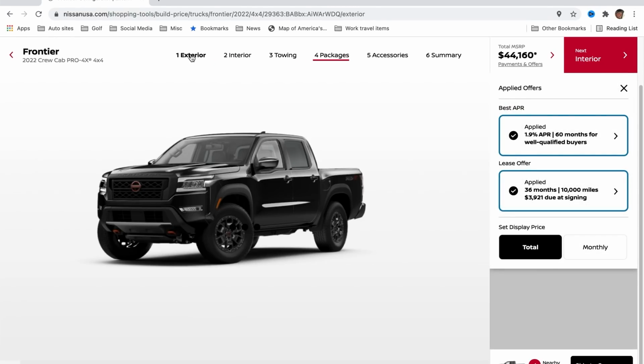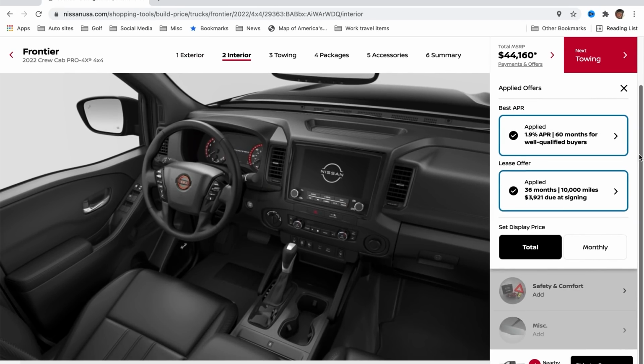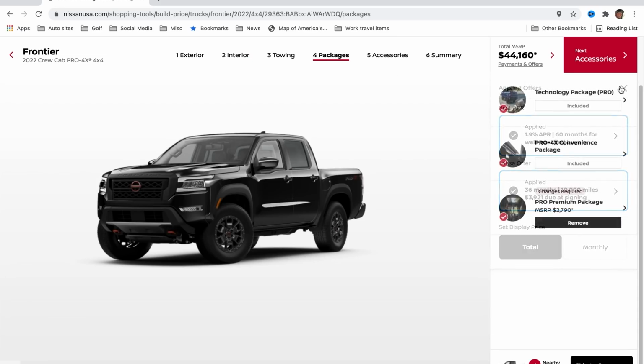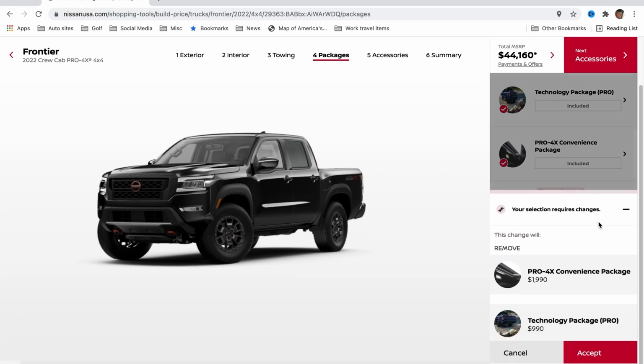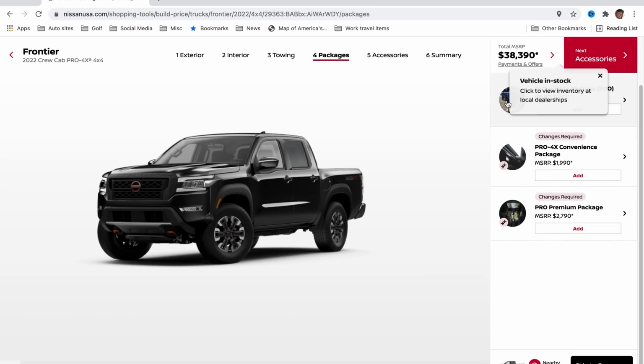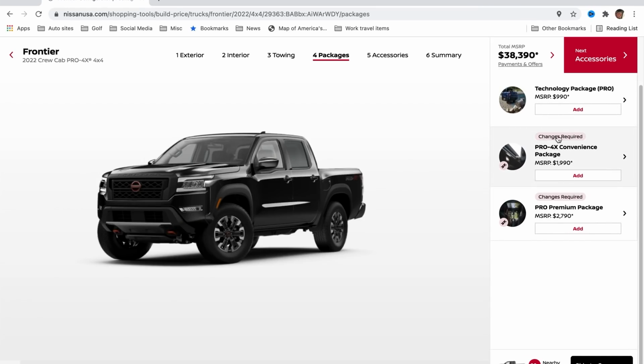You can start with a lower price point, is kind of my point of view on this. You start with the exterior, you start with interior, start with packages, get rid of those features there. You can take this off, you can take the technology package off, you can keep lowering the price. And unlike other manufacturers, you can just kind of do your thing and take off different packages and not have to get all the packages combined. And so it's kind of nice. You can just start with the low package, add up as you want to.